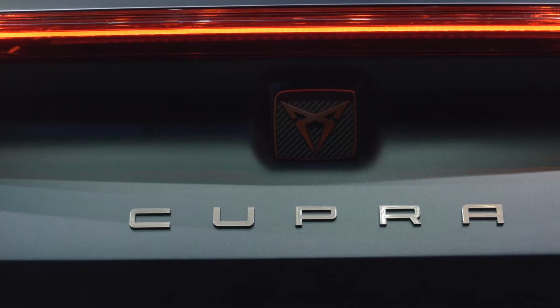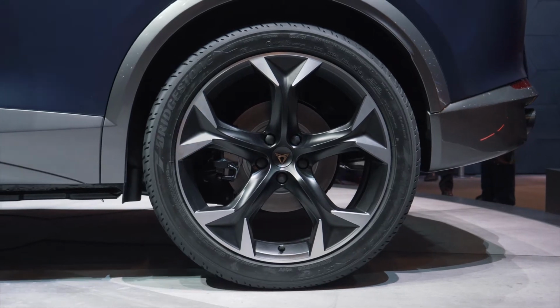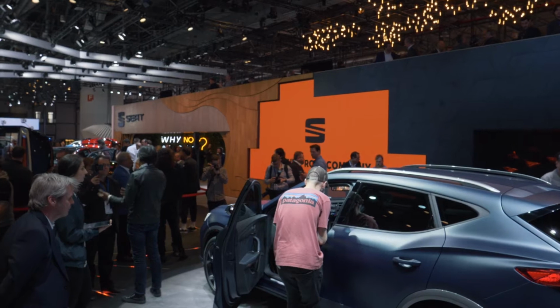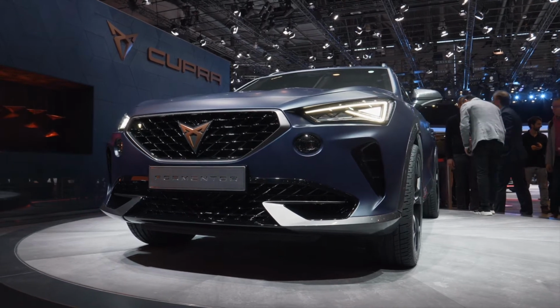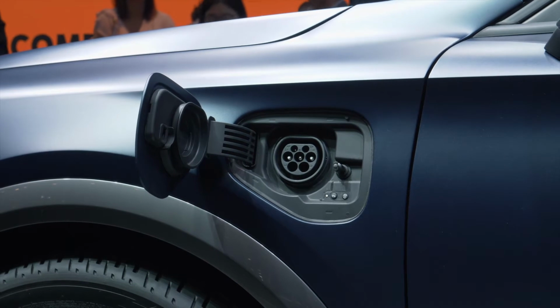The powertrain of the plug-in hybrid is based on a combination of a powerful petrol engine and a high-torque electric motor. In total, the Cupra Formentor offers 180 kilowatts or 245 horsepower, which are transferred on the road by a dual-clutch transmission. On top, the sports crossover can drive up to 50 kilometers purely electric.